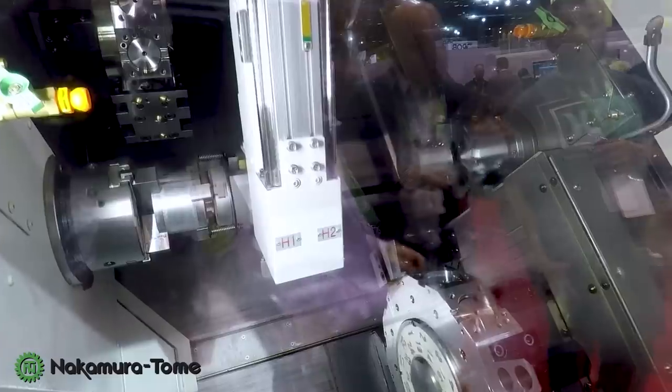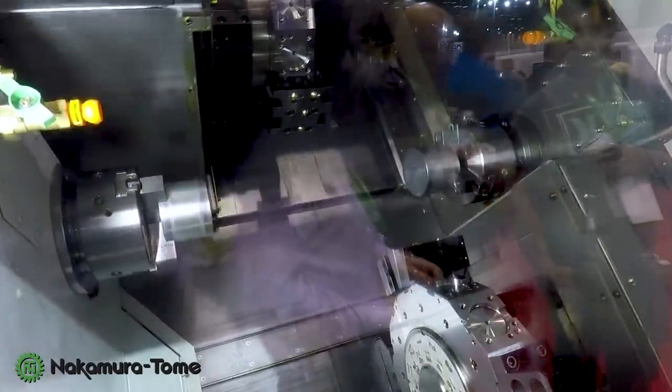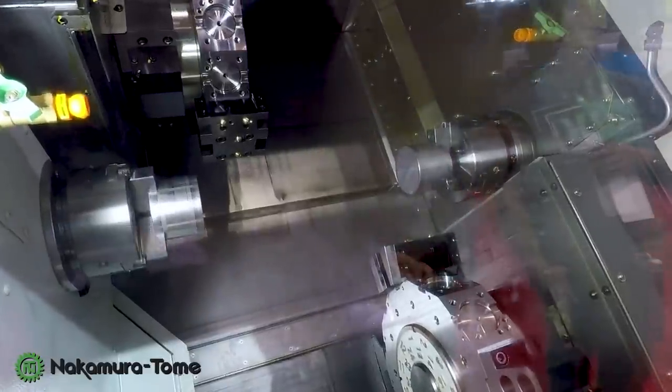So I'm sitting here watching this Nakamura Tome, two-axis, multi-turret lathe, and I almost needed a new pair of underwear when I saw this automation arm come in to load a new part. Incredibly fast, just came out of nowhere.